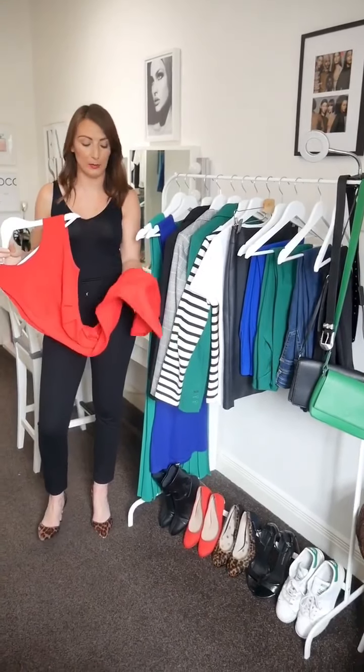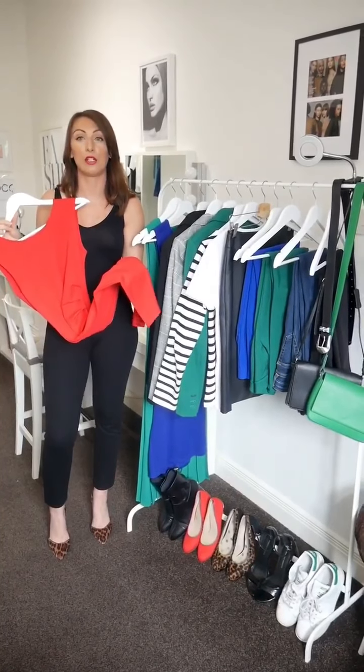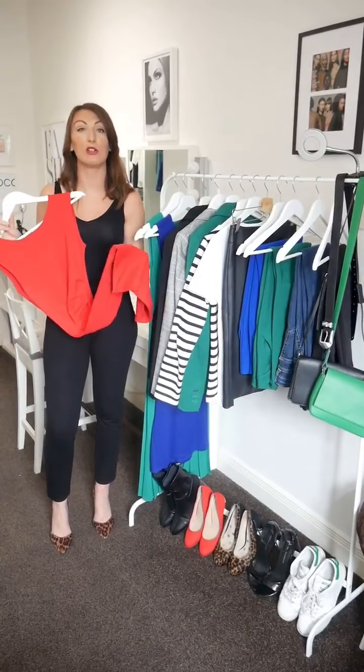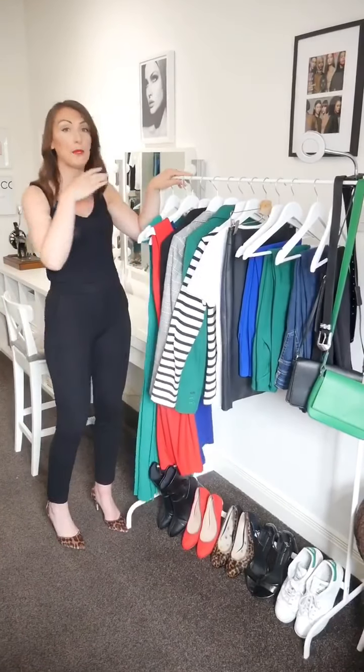Slightly cooler colours are better for me. So my reds will have a neutral to cool undertone. A warm red that I wouldn't suit would be an orangey red, like a tomato, compared to a blue or pink undertone like a cherry red. Then obviously it helps in choosing patterns.